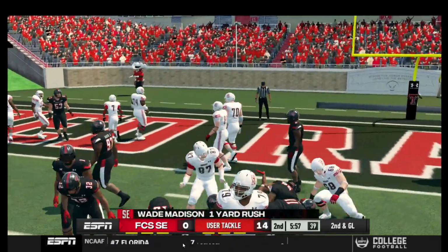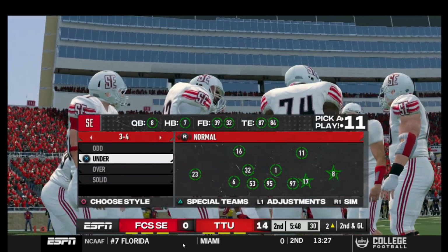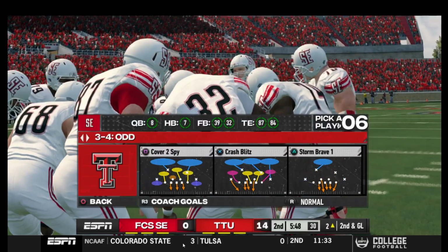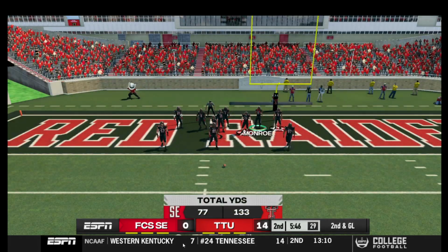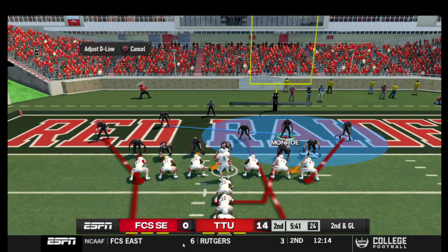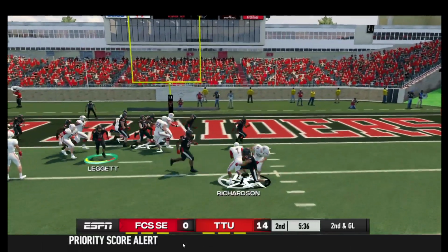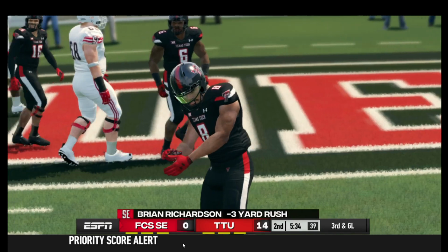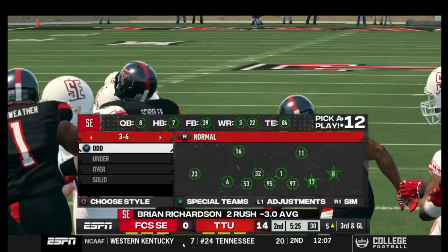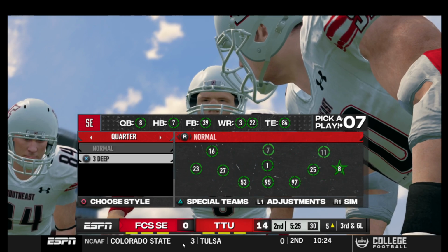He's taken down right around the 2-yard line. From the 2-yard line, second down. They'll bring him down around the 5-yard line. The offensive line needs to do a better job of not only handling the defensive linemen, but getting up to the linebackers. That way the ball carriers will have a little bit more room to get to that second level.